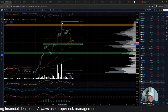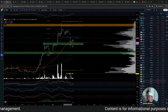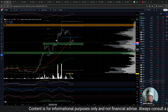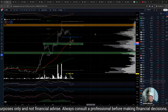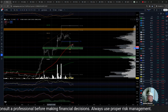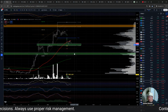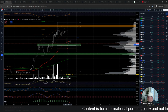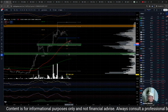What I'm thinking here is that this is a one. There's a chance that this is a 1-2-1-2. So that's my thought at the moment. Or this was a 1-2-3, and this is a deeper 4, and then this could potentially be a leading diagonal 1-2-3-4, and then 5 to come up. Those are the things I'm thinking. I'm not considering this coming down much farther just yet. There's some really good support at this other green area around the 58-cent level.